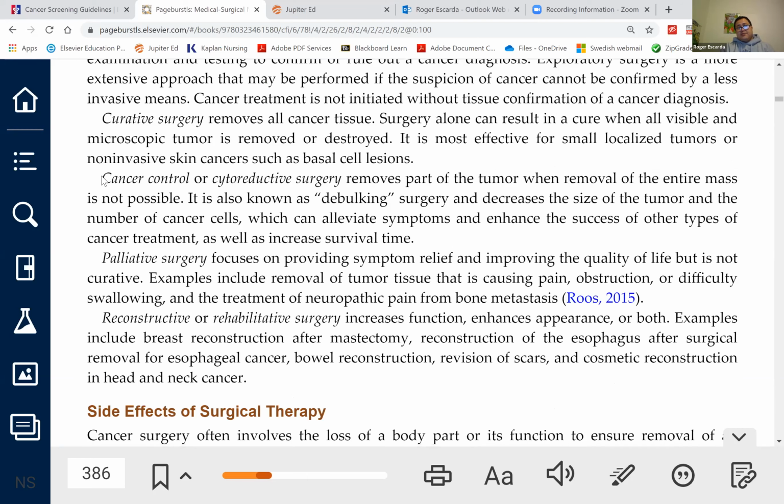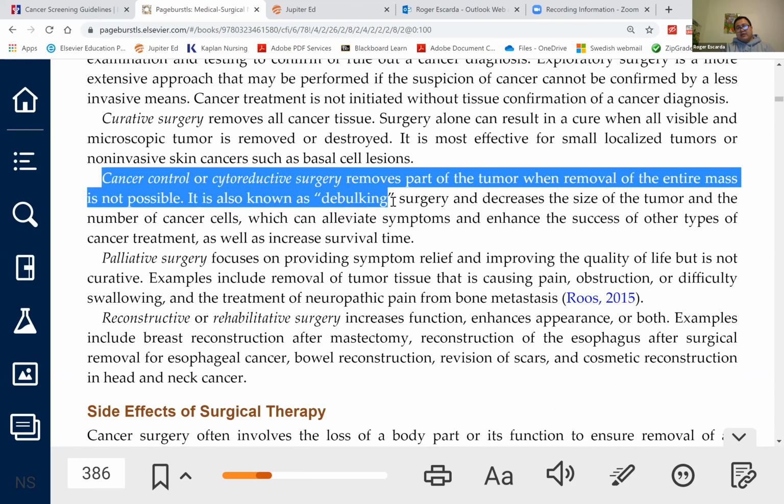Another purpose of surgery is to reduce the tumor, which is what they call debulking surgery, meaning obviously this may or may not be curative.